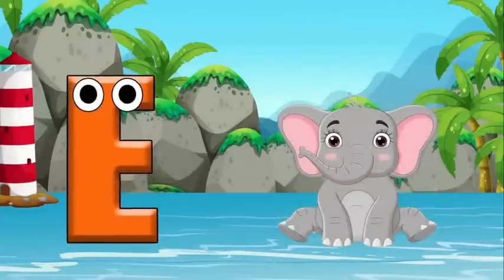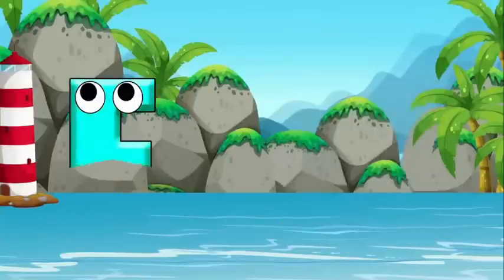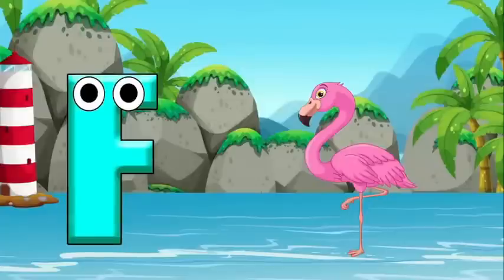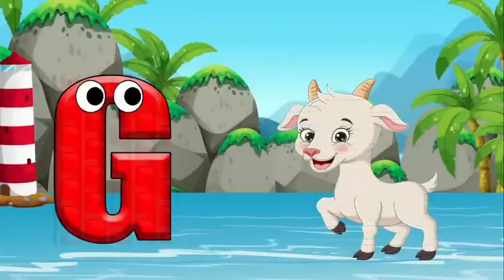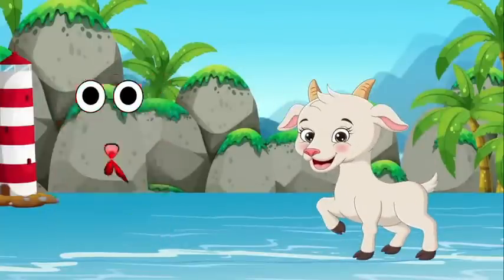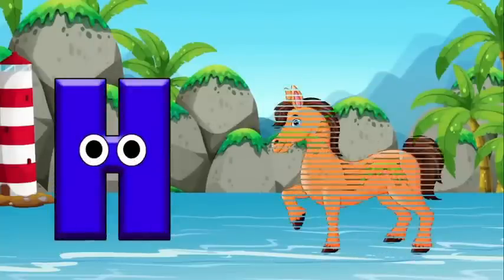Elephant. E. Elephant. F is for flamingo. Goat. G, goat. H is for horse.